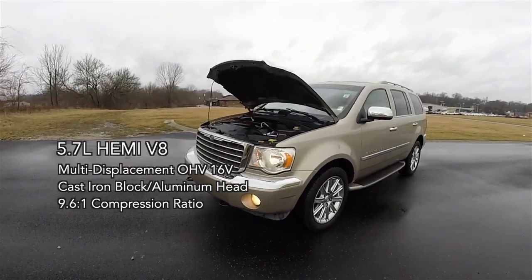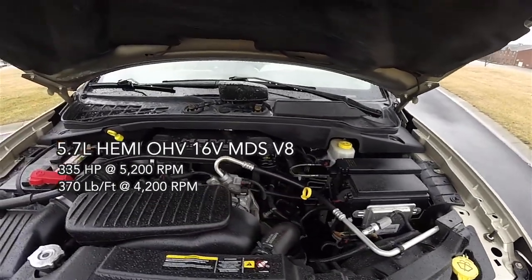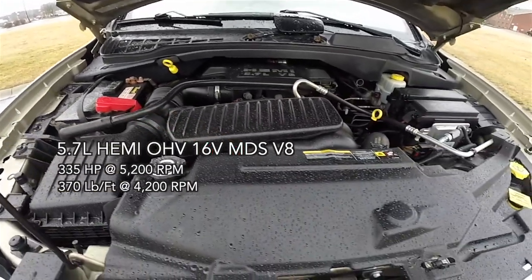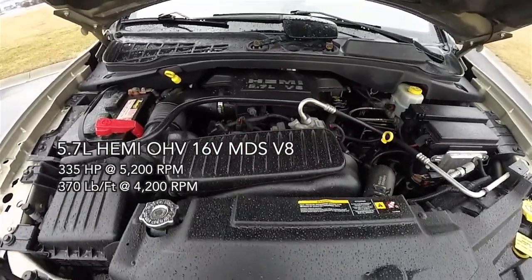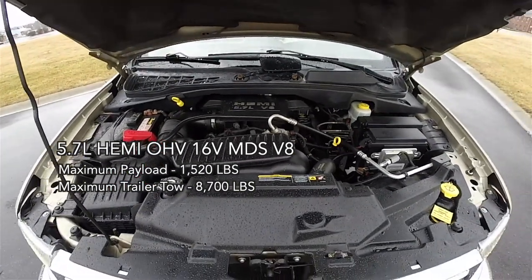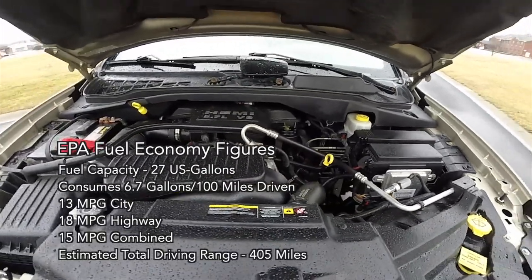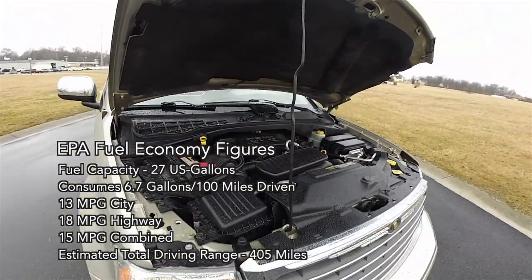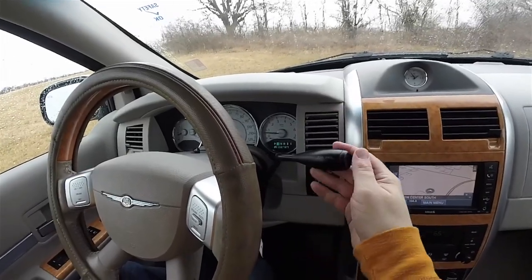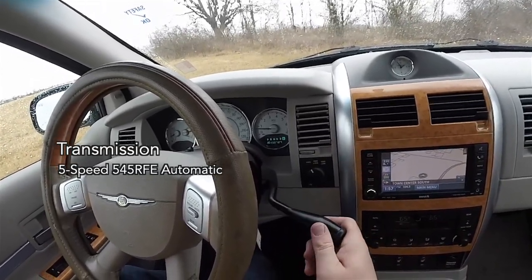Power comes from the 5.7-liter multi-displacement overhead valve 16-valve V8 engine. It creates 335 horsepower at 5,200 RPM, 370 pound-feet of torque at 4,200 RPM. Maximum payload for the Hemi-powered Aspen is 1,520 pounds, with a maximum trailer towing capacity of 8,700 pounds. The sole available transmission is a 5-speed, 545 RFE automatic gearbox with tow haul modes.